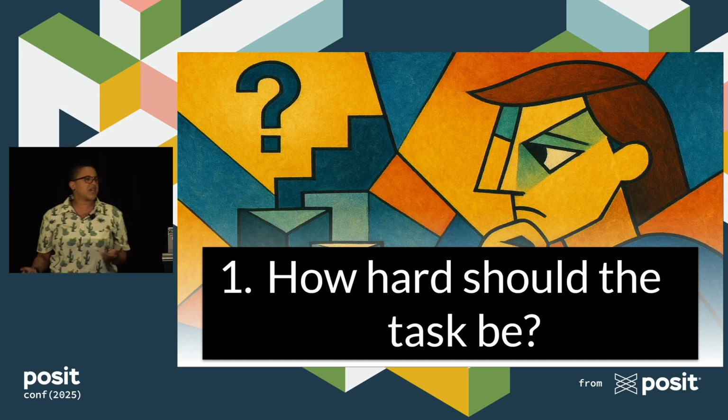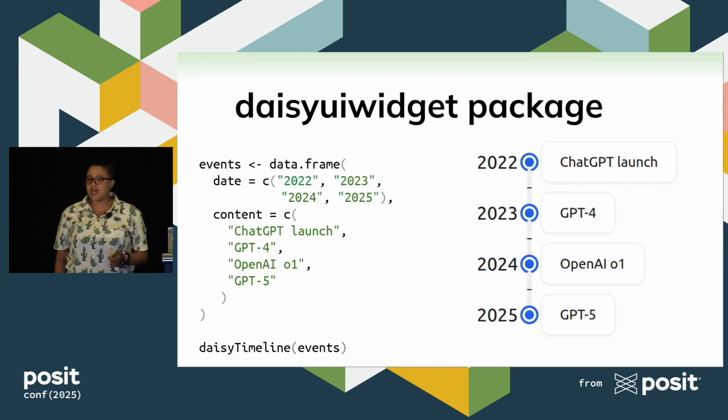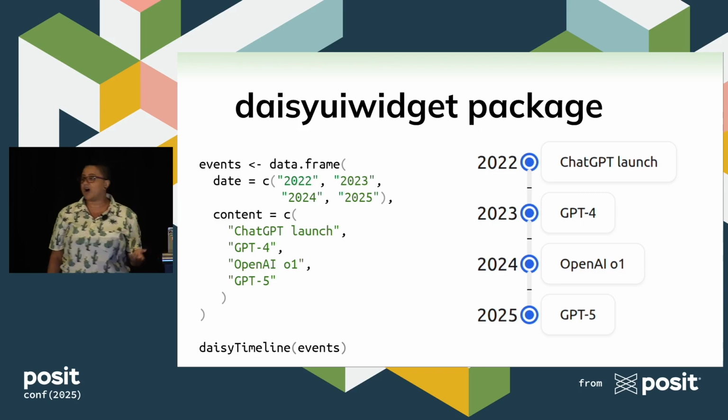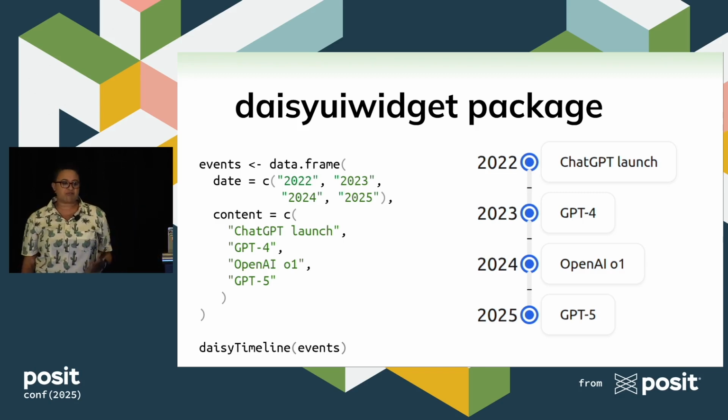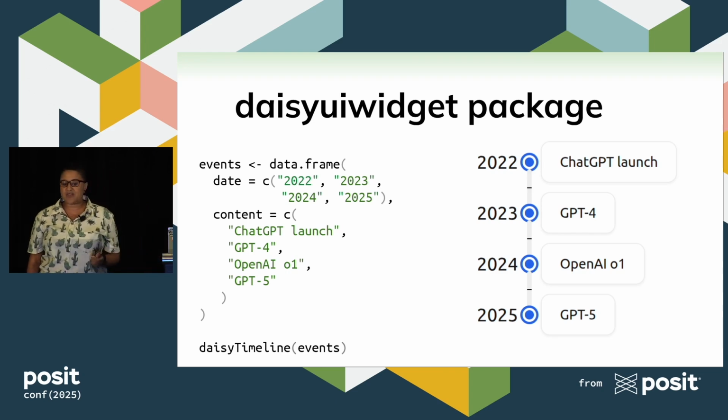I'm going to illustrate this by talking about an R package that I've been working on recently. The package is called Daisy UI Widget. It's an HTML widgets package, and that means it uses a mix of HTML, JavaScript, CSS, and R. Users interact with it completely in R. To work with the package, a user will create a data frame with dates and events. They'll call the function Daisy timeline, and they'll get a timeline just like the one on the right there.